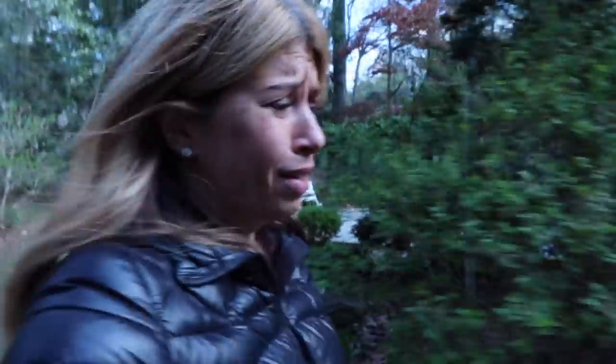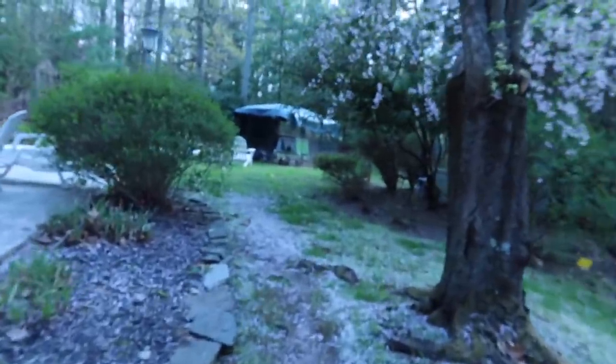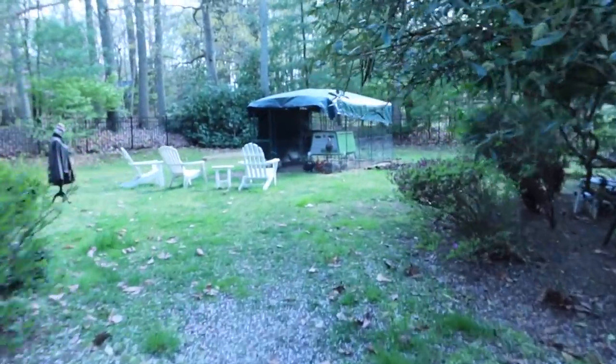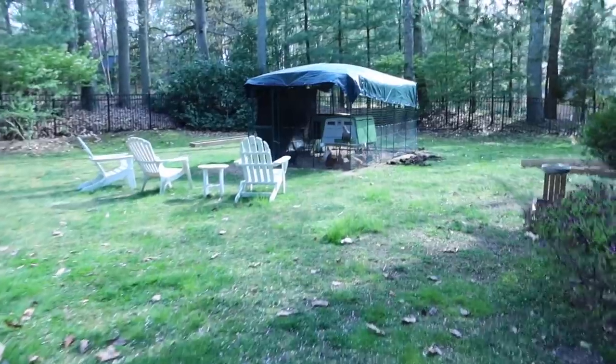Let's go. So we are going to move the coop right now because our new coop is coming on Saturday. So this is so fun. The girls are gonna be really freaked out. But, by the way, it was 70 yesterday and now it's like 25 degrees, so it's super cold. But we are going to move the coop and the girls are gonna freak out. But we'll see, because the new coop is coming on Saturday.